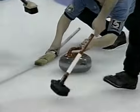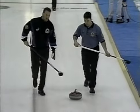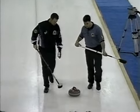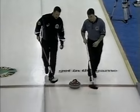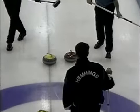Here's Dale Ness. The big difference in this game has been at the back end. I think Hemmings' front end has played very well, but as we get later on in the 7th and 8th shots of the end, that's where Jeff's team appears to be making way more shots than Hemmings.